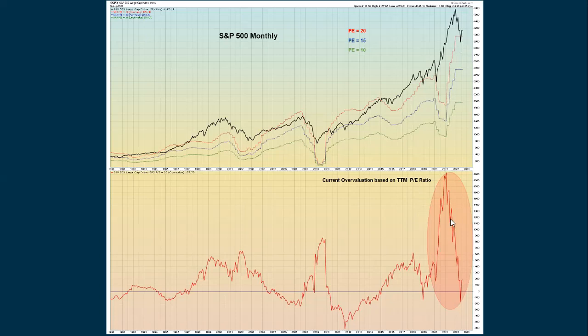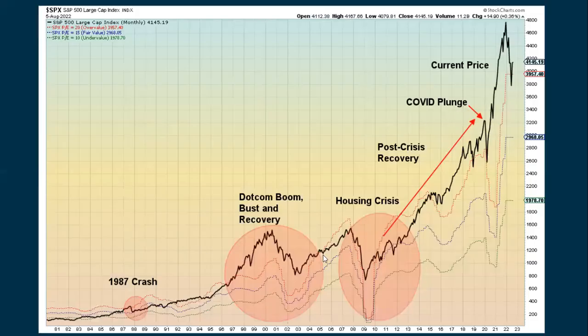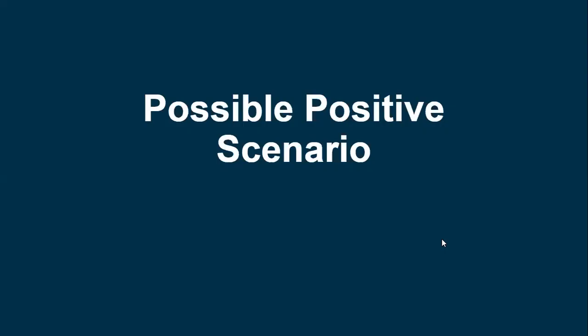The red line down below is just the gap between the S&P price and the PE 20 price. This is a historical chart just to show how the red, blue, and green lines, whether they're expensive, fairly priced, or inexpensive, how they have fared and how they behave at different times throughout market history.